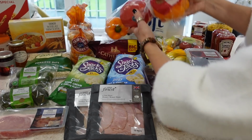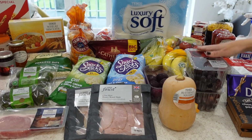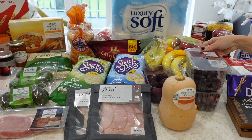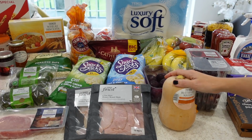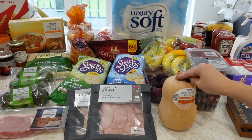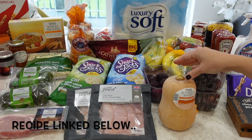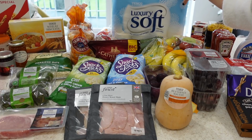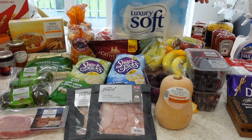I have got lots of fruit. I've got some apples, I've got bananas, I've got plums, and I've also got some grapes as well. I've got butternut squash because the kids also love taking soup into school, so I can make creamy butternut squash soup with this. I've also got some toilet paper. So these were on offer. So I got 24 rolls for I think about £7.50, which was really, really good.